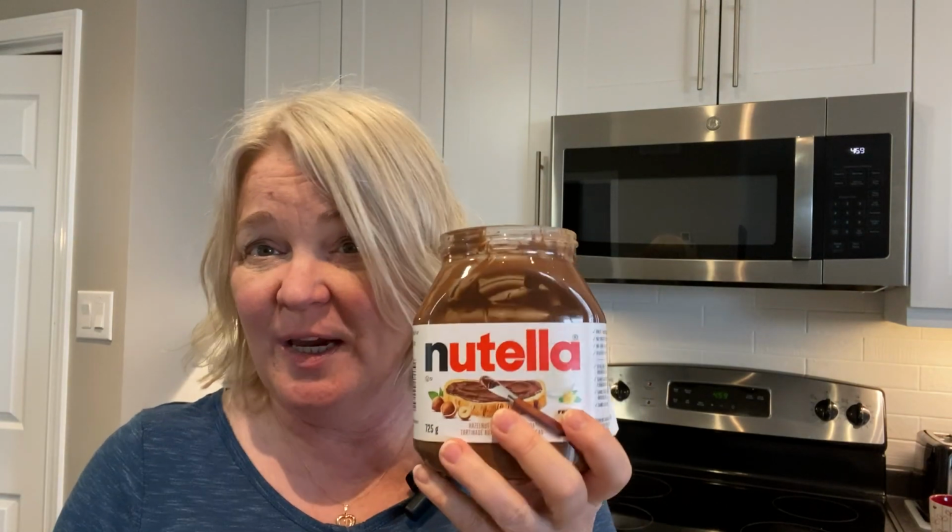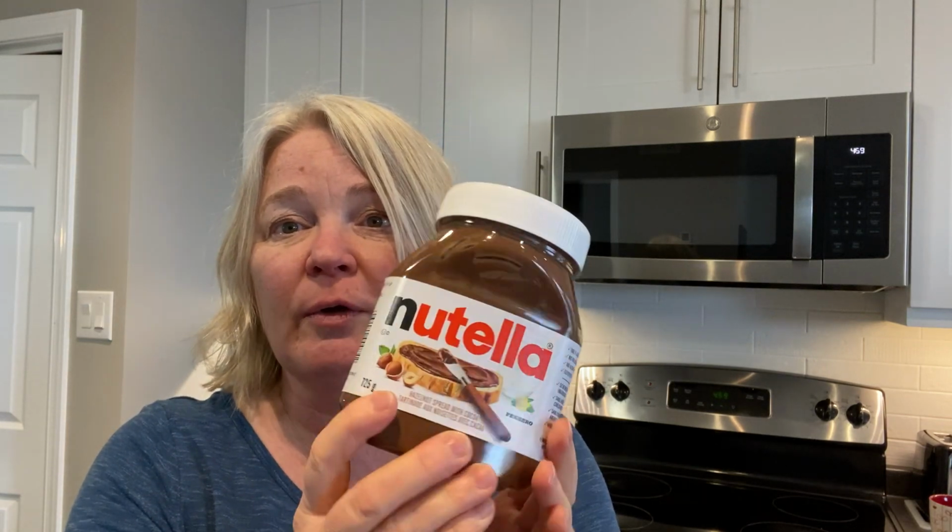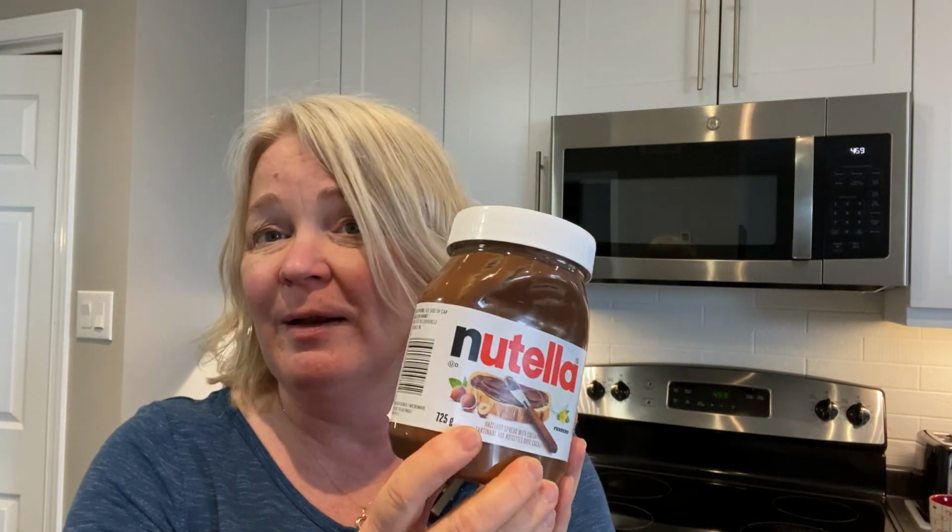Eating it right out of the jar is a dangerous thing. I better put the cap back on. It really is so delicious. Honestly, your kids will love this. Peanut butter and Nutella sandwich is wonderful.